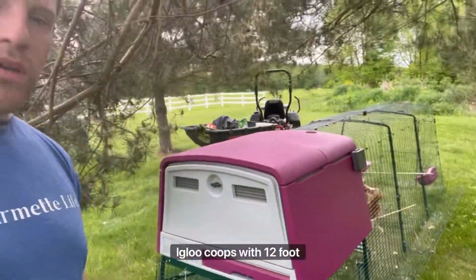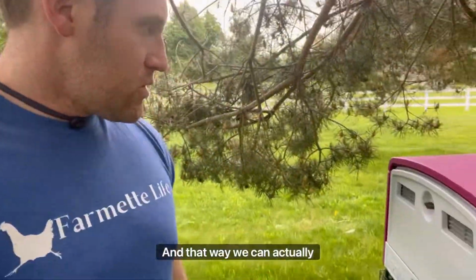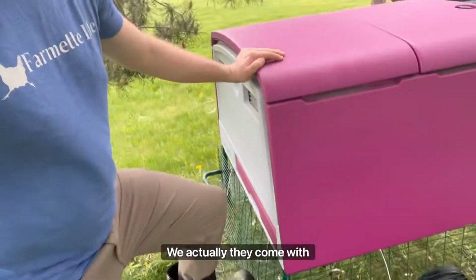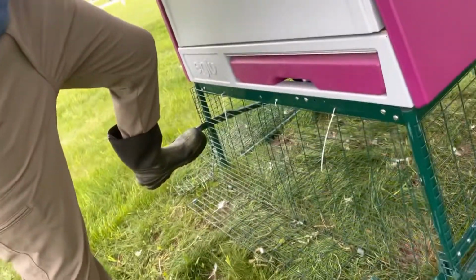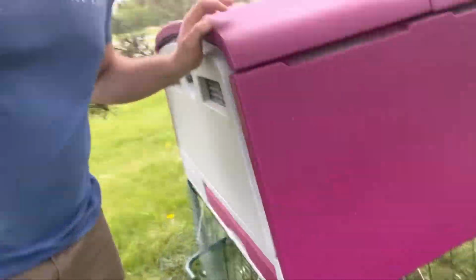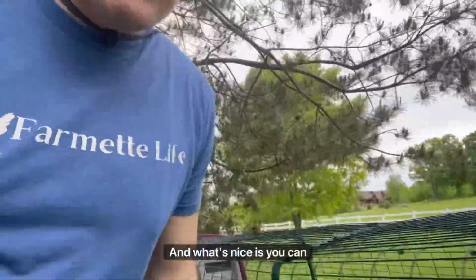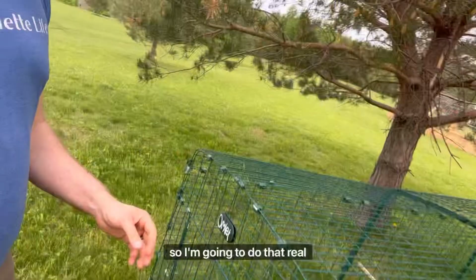We have 2 Omelet Eglu coops with 12-foot runs. And that way we can actually, and we do this especially during the spring and summer, they come with wheels that you can just pop down with your foot, right? We walk to the front of the coop here. And what's nice is you can actually move the coop. Okay, so I'm gonna do that real quick.